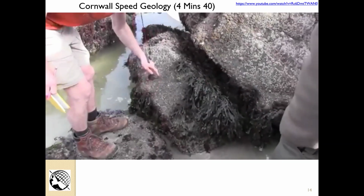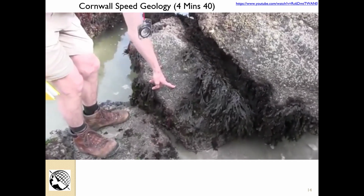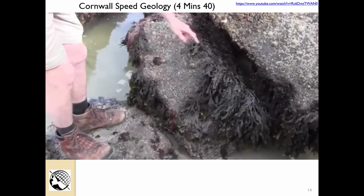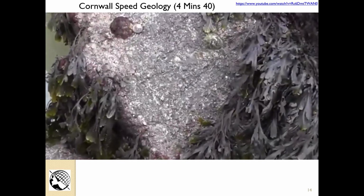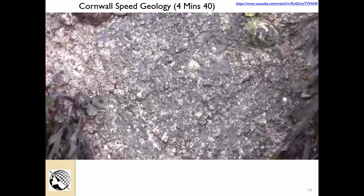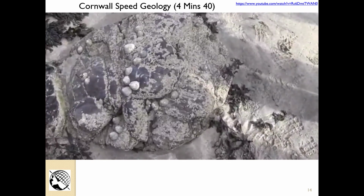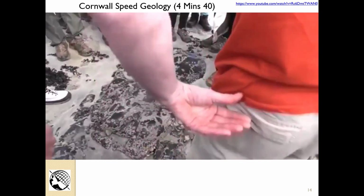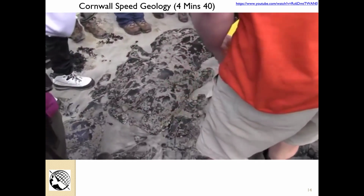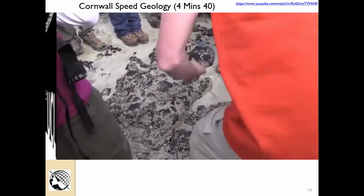Gabbro. You can see some whitey, yellowy feldspars. See some other larger things. There are actually some bastites in there as well. Remember, bastites are altered pyroxenes. Tremolite pentonite. Very dark, it's very homogeneous. Quite ready to dark brown. And this is supposed to be an altered dunite.